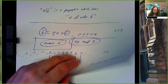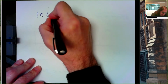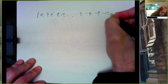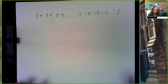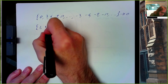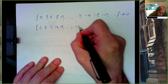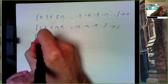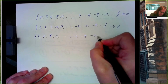And another way to think about this is we can take the numbers and break them into 3 groups. For example, all of these numbers have the same remainder when we divide by 3. They have a remainder of 0. All of these things have a remainder of 1, and all of these things have a remainder of 2.